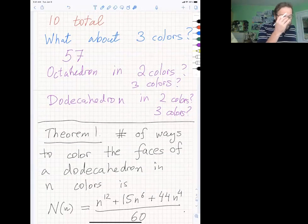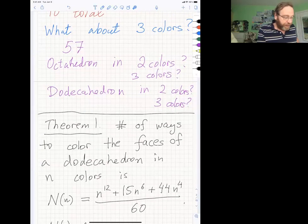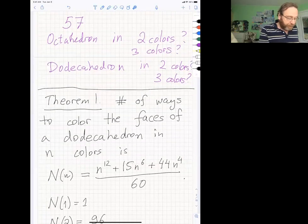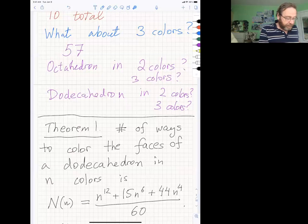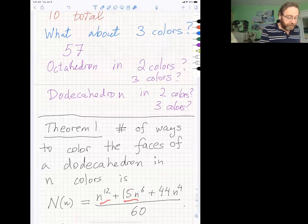And so what helps you here is the following theorem, which actually gives you the general answer. And we will discuss how one can obtain this theorem from some more general result, which is called the Polya enumeration theorem. So the theorem is the following. The number of ways to color the faces of a dodecahedron in n colors is the following polynomial in n: N(n) equals n to the 12 plus 15 n to the 6 plus 44 n to the 4th, divided by 60.